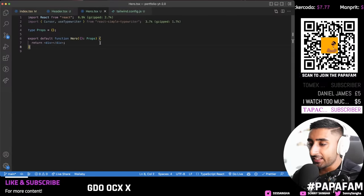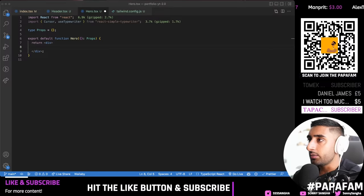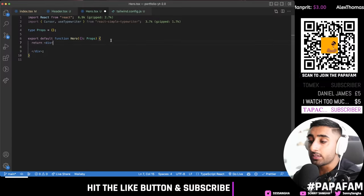All right. Let's go ahead and hit save. And we're going to implement it like so. Okay, so first thing I want to do is we actually need to use something called a useTypewriter hook.